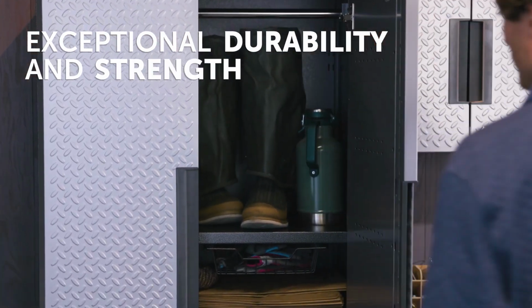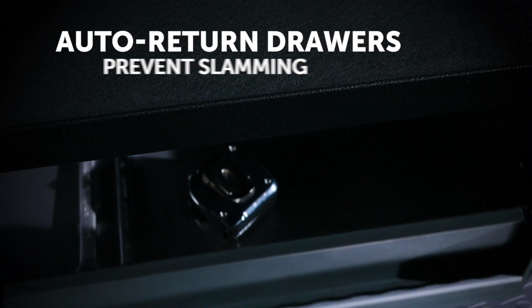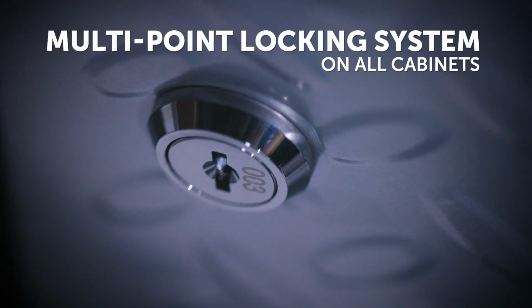The cabinets are made out of tough 24-gauge steel, and there are several more features like soft touch handles, soft close doors that prevent slamming, auto return drawers, and a multi-point locking system to help convince you to try it out at least once.